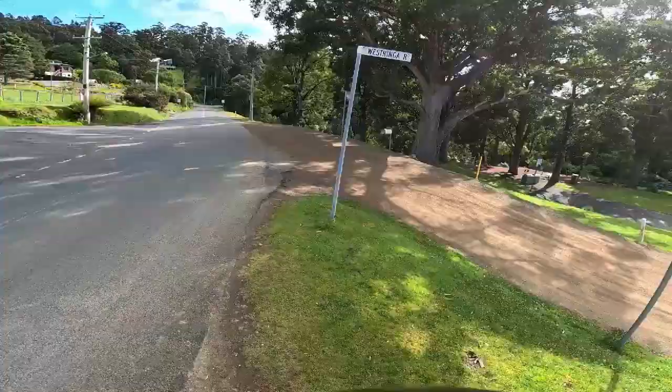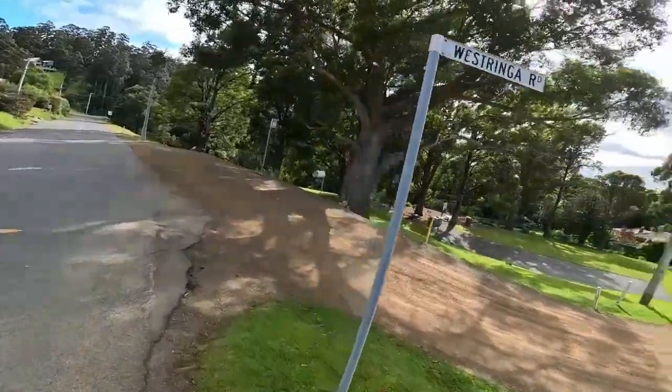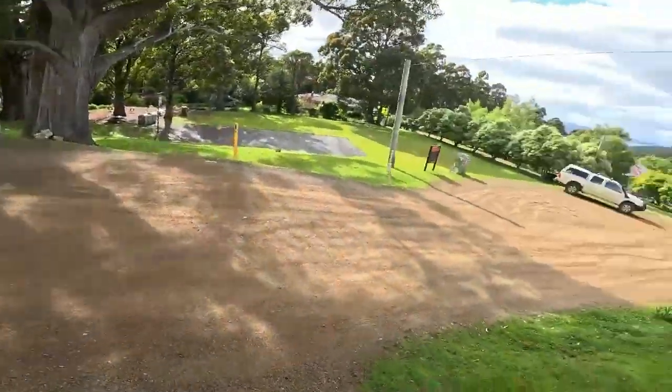Today we'll be doing a track called Westringa Track. It's probably around 5 minutes down the road from where we live, so let's hit it. And I've also never done this track, so it'll be good to see how it is and if I can do it more often. Okay, so we are at Westringa Road.